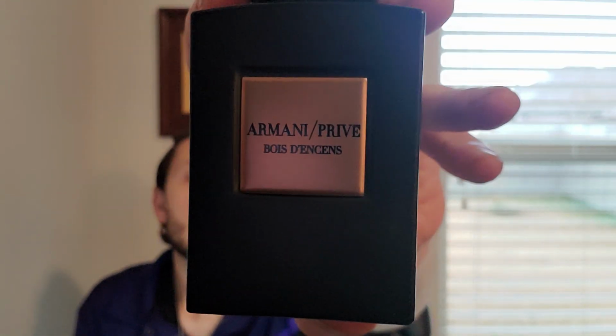But let's start with the first one, the most realistic incense. This is the closest incense fragrance that I think embodies this material just the way it is. It's a fragrance called Bois d'Encens by Armani.